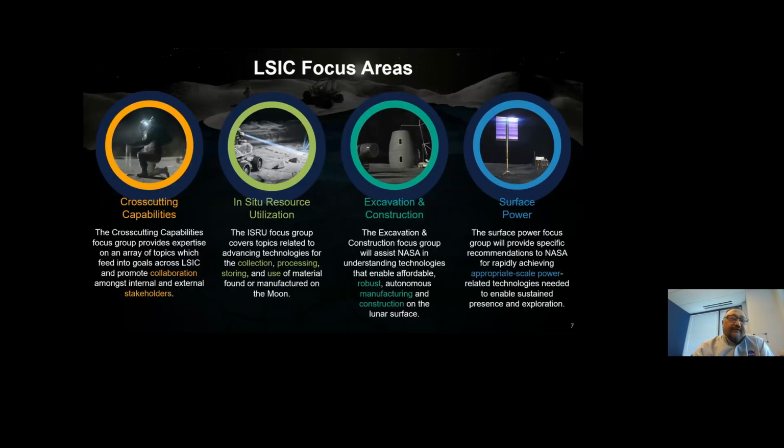But let me get into how the LSIC is actually structured. We used to have 6 focus areas. Right now, we have restructured. We have aligned 3 of our focus groups with the foundational technologies that align with the Moon to Mars Blueprint objectives. So those key areas are in situ resource utilization, excavation and construction, so that we can look at what kinds of facilities need to be established for a sustainable presence on the moon.